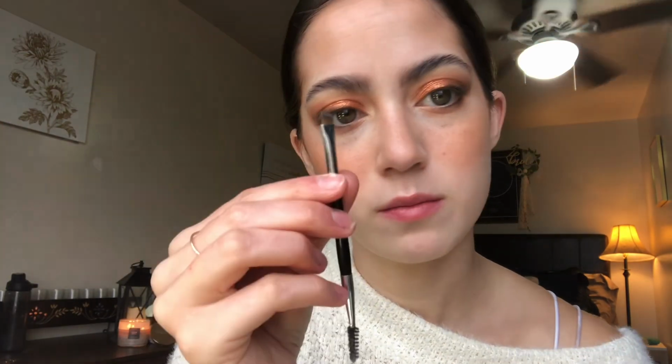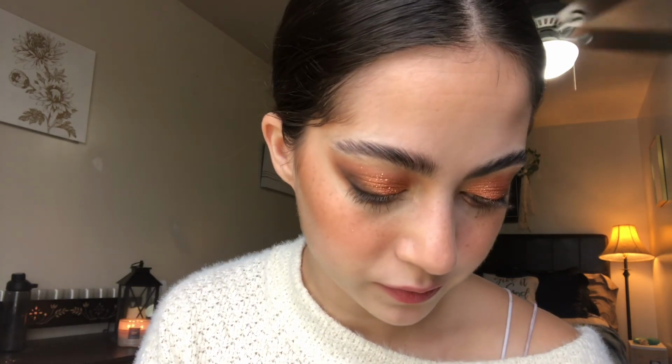And then to define my lash line, I'm going to put a little bit of brown in my waterline. So I'm going to use the KVD Beauty Super Brow in dark brown. And I'm going to take that on this itty bitty brow brush. This is the Anastasia Beverly Hills number 7 brush. Just going to take a tiny little bit of that.